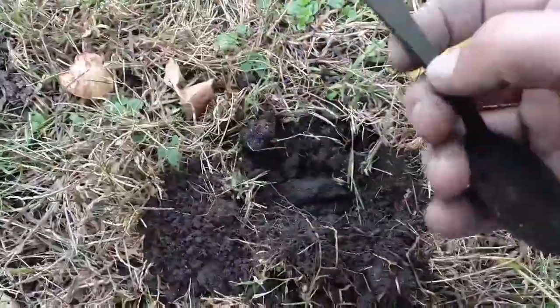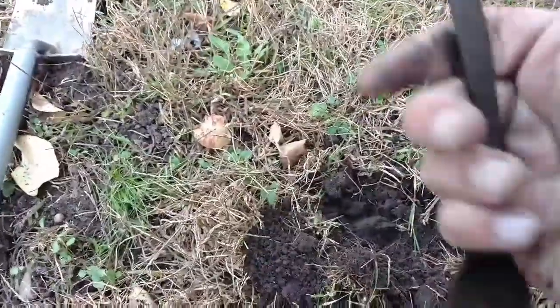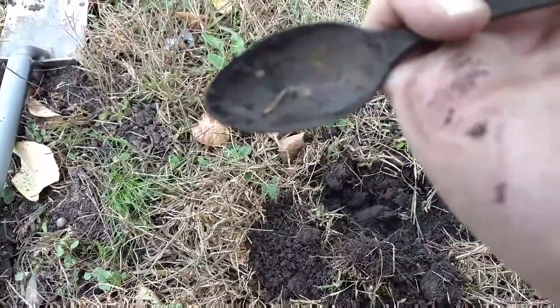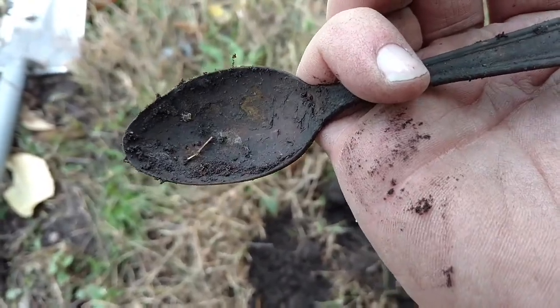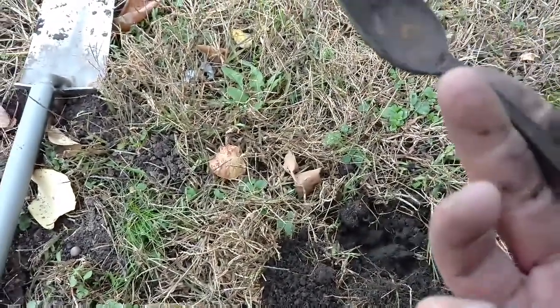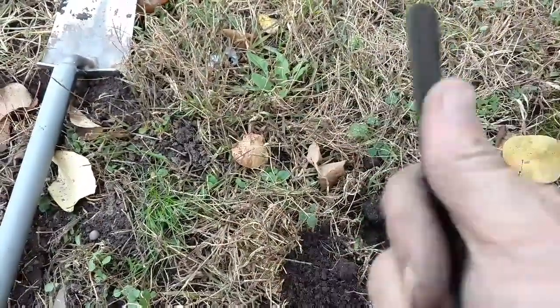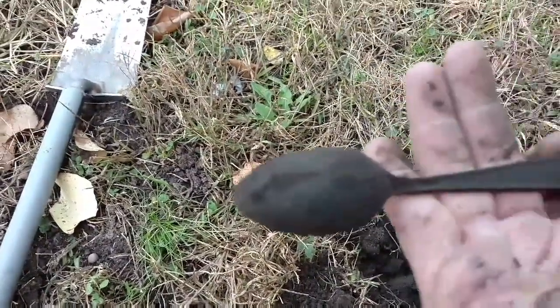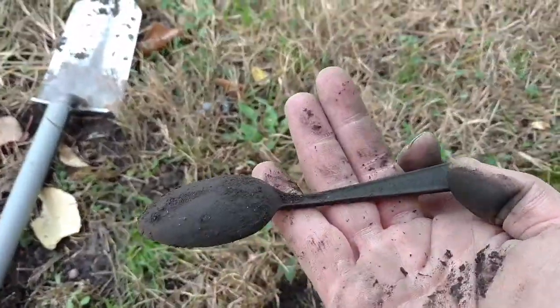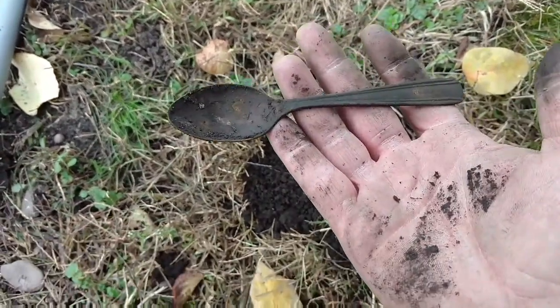Just got another cool little relic just under the surface right here. Nice little spoon. Looks like it's got something on there. I'll clean that up. So I think it says White Tower. It's not silver or anything, but hey, it's a relic. Finding some cool stuff in here, so I'll take this. I'll clean that up and show it to you on the wrap up.